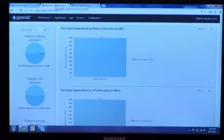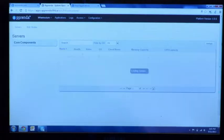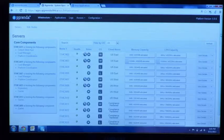So our technology has two primary end users inside some place like a bank, like JP Morgan. One is the IT staff that runs the cloud, and second is the developers within that organization that actually consume the cloud and deploy applications. We're going to start off in a portal that actually shows the infrastructure and the servers underlying an Apprenda private cloud deployment.